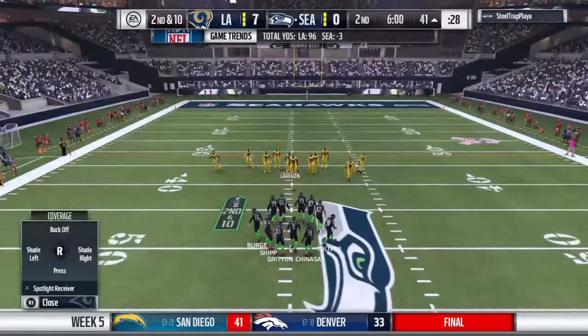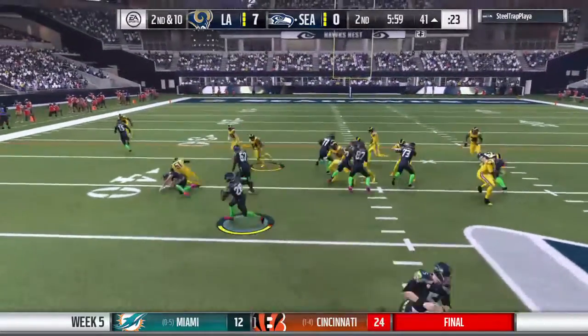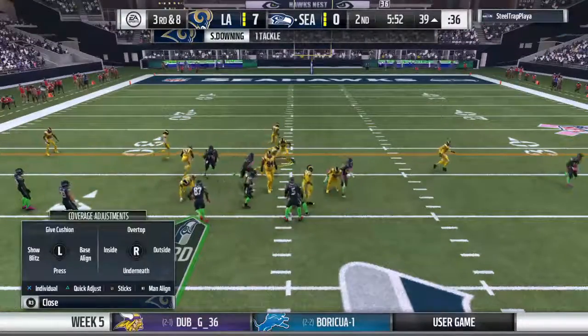Second down now after the incompletion. They'll give it to him right up the gut. They'll fight forward for a couple down inside the 40. First down marker at the 31.